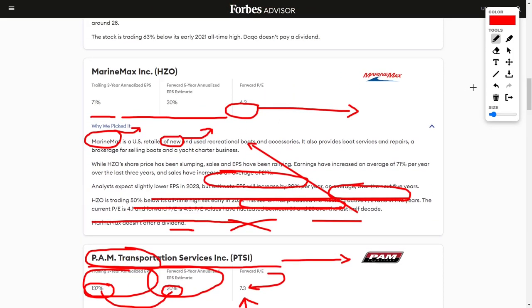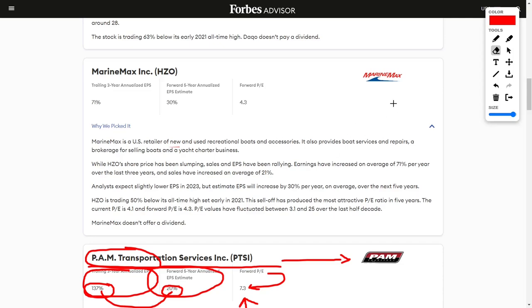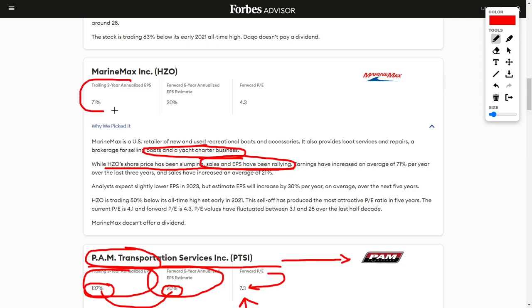Now let's talk about Marine Max, which is a United States retailer of new and used recreational boats and other various accessories. The company also provides boat services along with repairs and a brokerage for selling boats and a yacht charter business. Now, you might be thinking that ticker symbol HZO's share price has been slumping lately, but don't let that fool you because fundamentally, the sales and earnings per share have been rallying.